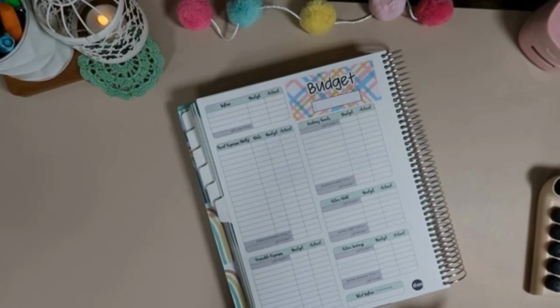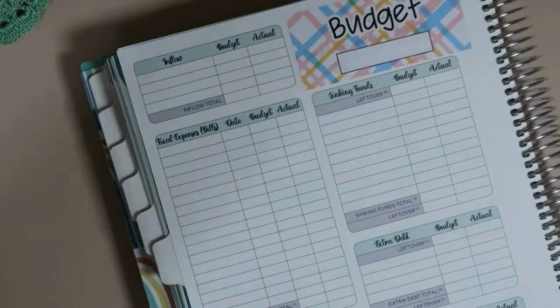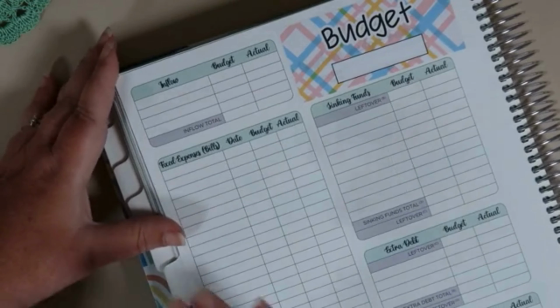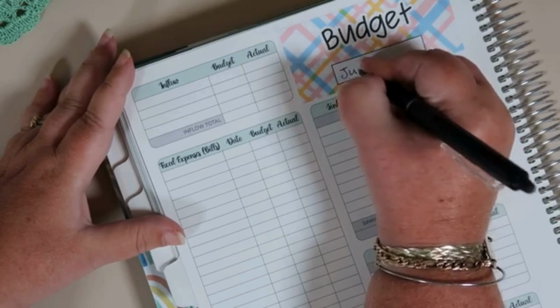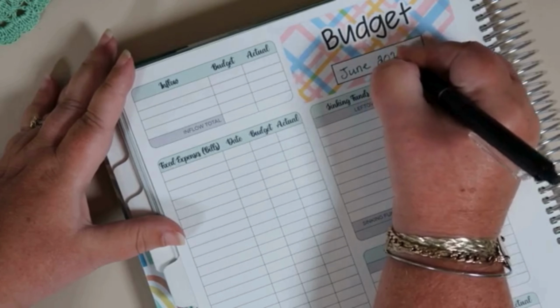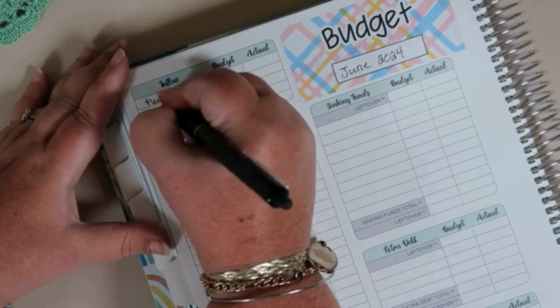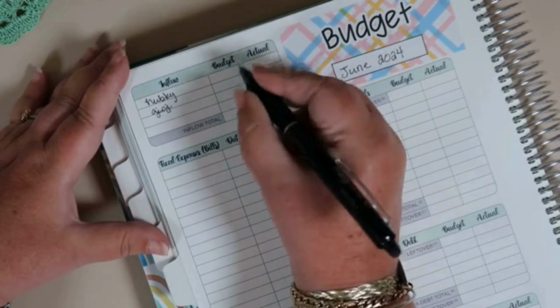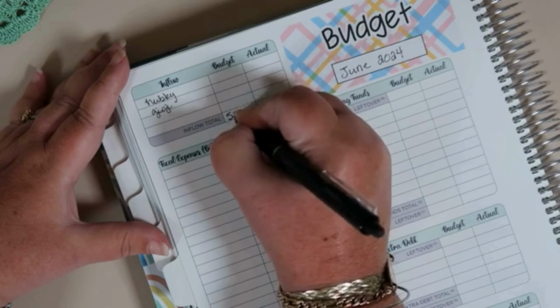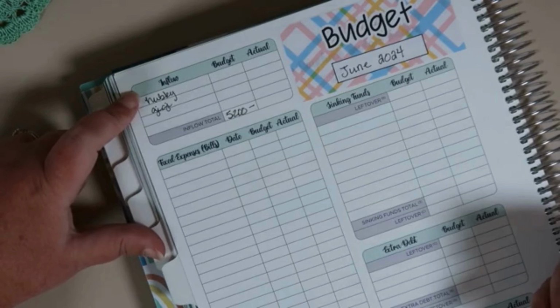So I'm gonna zoom you guys in a little bit. And y'all, I write on a slant, but I will turn it back straight for you guys. So this is our June 2024 budget, and this is for hubby and GiGi, and the total is $5,200. Like I said, that's hubby's military retirement and my Social Security disability.